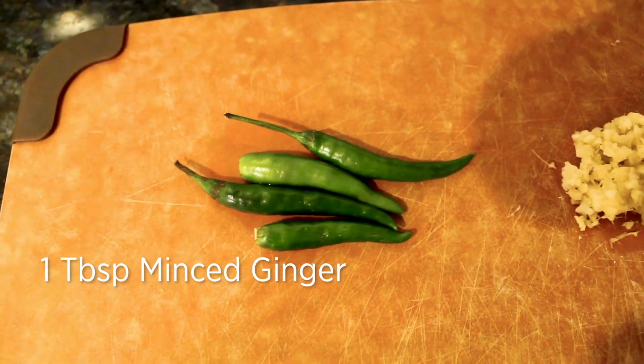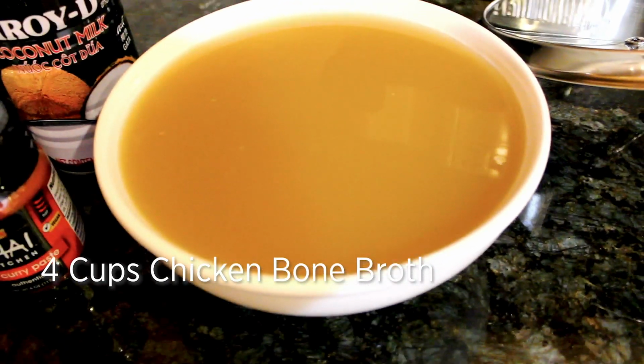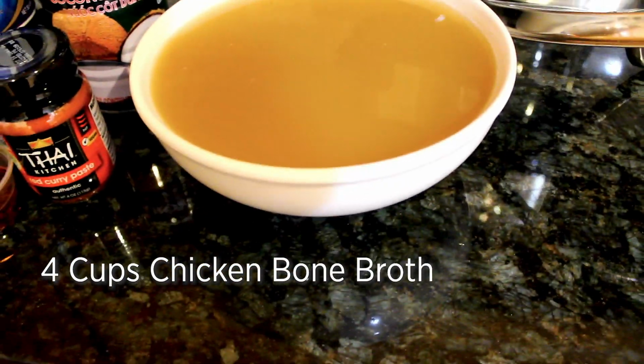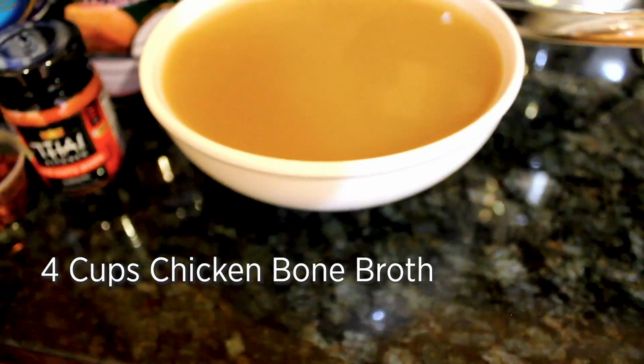But of course, we're also going to need some broth. I really suggest you go with 4 cups of chicken bone broth. It's kind of my choice when it comes to this soup, but you could also go with regular chicken stock or even a vegetable stock as well. I've used all of them, they all taste pretty good, but again, my preferred one is bone broth.